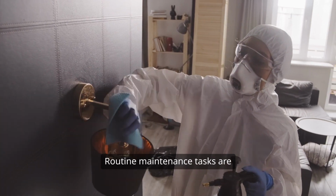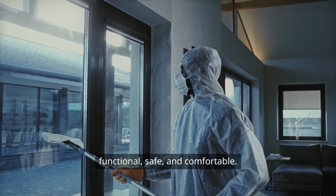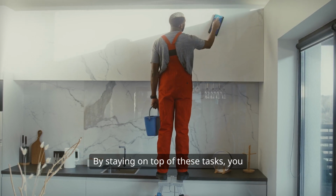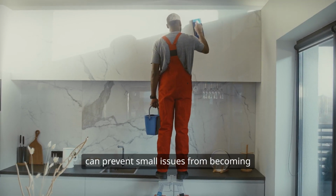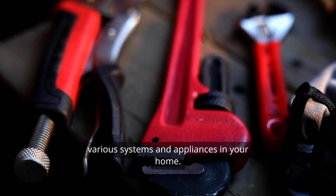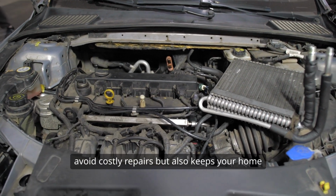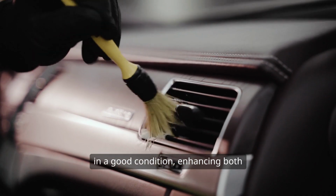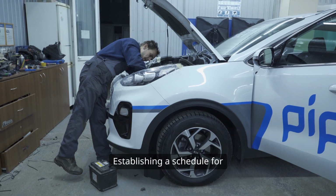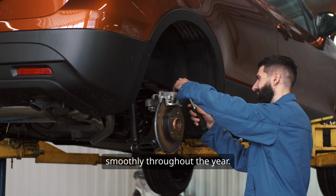Routine maintenance tasks are a vital part of home management, ensuring that your living space remains functional, safe, and comfortable. By staying on top of these tasks, you can prevent small issues from becoming bigger problems and extend the lifespan of various systems and appliances in your home. Regular maintenance not only helps you avoid costly repairs, but also keeps your home in a good condition, enhancing both its value and your quality of life. Establishing a schedule for routine maintenance tasks is key to keeping your home running smoothly throughout the year.